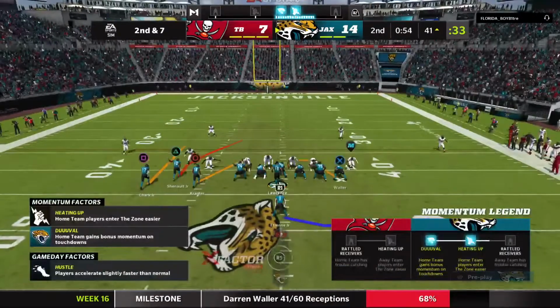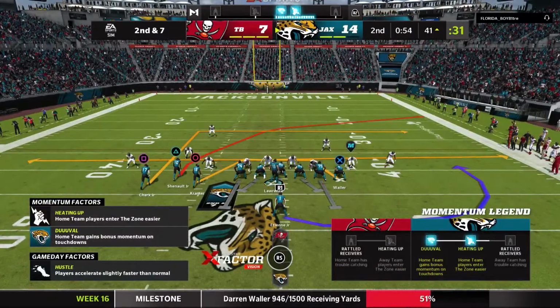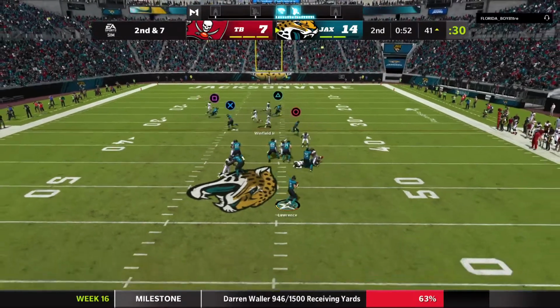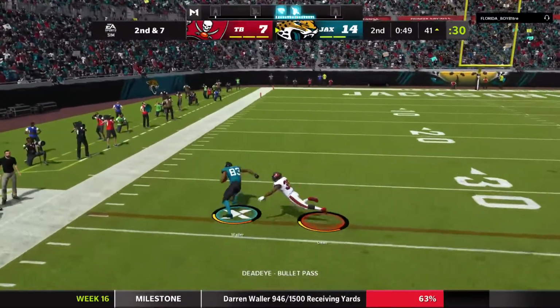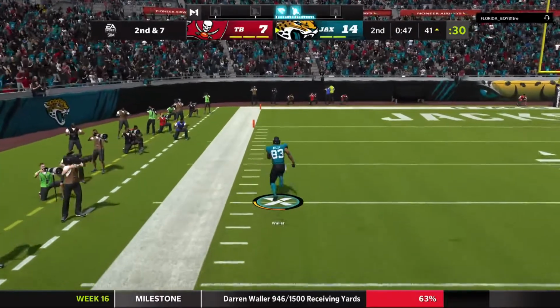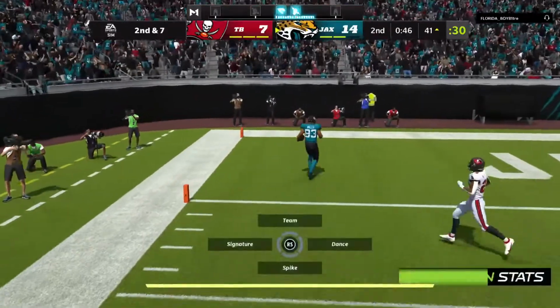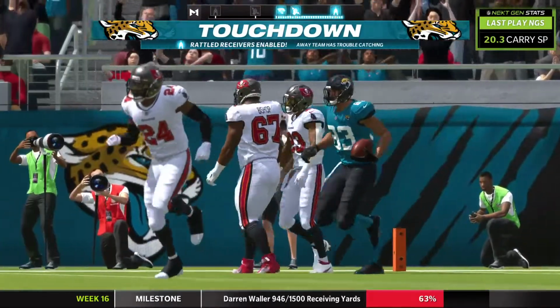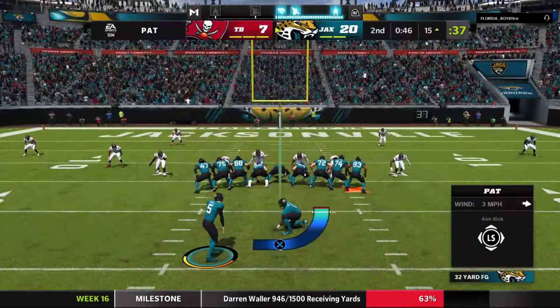Second and 7. 60 Pittsburgh. Lawrence. That's caught by Waller out left side. Touchdown, Jaguars!